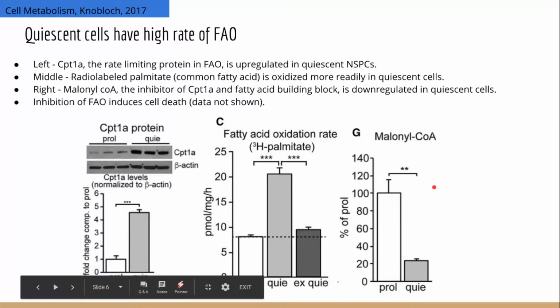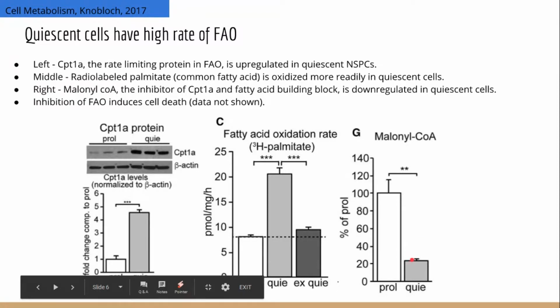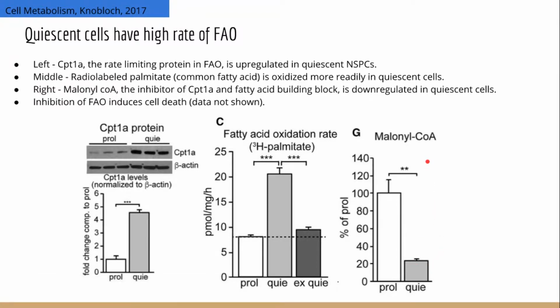And then finally, they're looking at the actual building block of fatty acids, which is malonyl-CoA, of course. We see that proliferating cells have high levels of malonyl-CoA. So when they're proliferating, they're synthesizing lipids, and when they're quiescent, they're eating lipids. And also, I don't have the data shown here, but when they inhibited fatty acid oxidation in quiescent cells, it basically was causing cell death. So the import and fatty acid oxidation in quiescent neural stem cells is a very critical process.